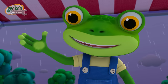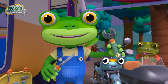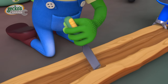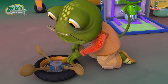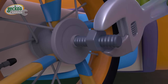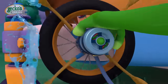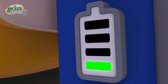What tools do we need? Wrench. Chisel. Gecko's garage, time to fix. Gecko's garage, let's fix this! The first part of our water wheel scheme is to chisel out a channel to make a stream. Fix spoons to the wheel and the wheel to this pin so the water will give the wheel a spin. The water wheel drives the dynamo, creating electricity to help Green go. Oh, it's working!